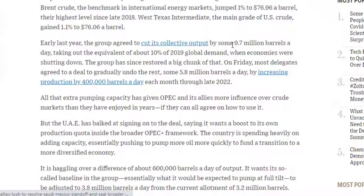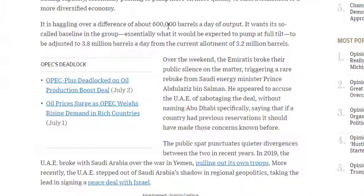You can see earlier in the year, they dropped their output by 9.7 million barrels per day because the global demand was going significantly lower, obviously because of the pandemic, and they've gradually increased that over time, coming back to around 5.8 million barrels per day, which was expected to be an increase of 400,000 per day each month through late 2022. Basically, the UAE was unhappy with this as they want to continue to increase their output by hundreds of thousands of barrels per day, up to around 3.8 million barrels from 3.2 million barrels.